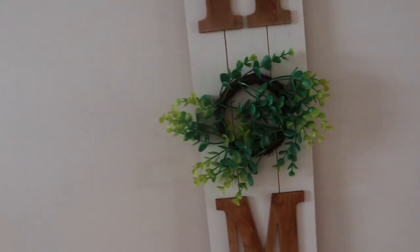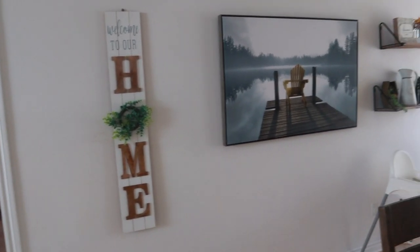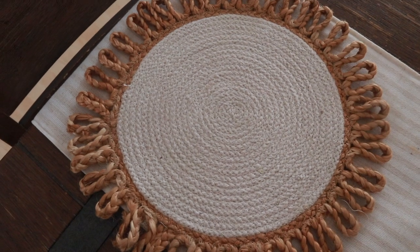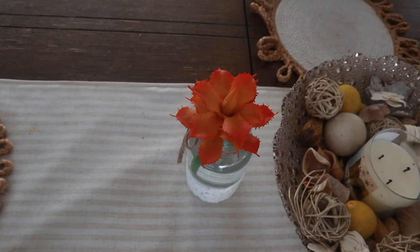And then lastly from Michael's, we picked up this that says welcome to our home. And it's just so cute. So we also have these table napkins from HomeSense as well.